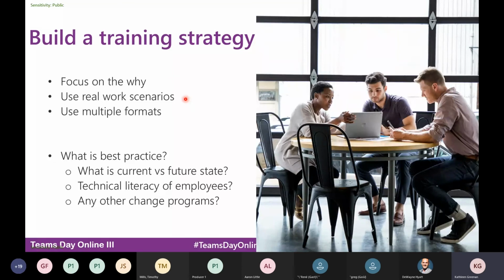When we first started doing training with Teams, one of the biggest things was email reduction. So the amount of emails that you receive and send every day will be reduced heavily. And it's just going to be a little bit more productive in Microsoft Teams. So use examples of things that people can relate to. And use multiple formats if you can. So there are live online sessions, there are how-to guides. There's a huge amount of resources on a Microsoft website, which I'm going to show you later on. Use multiple formats, and try to make sure that we have training available for all our employees.